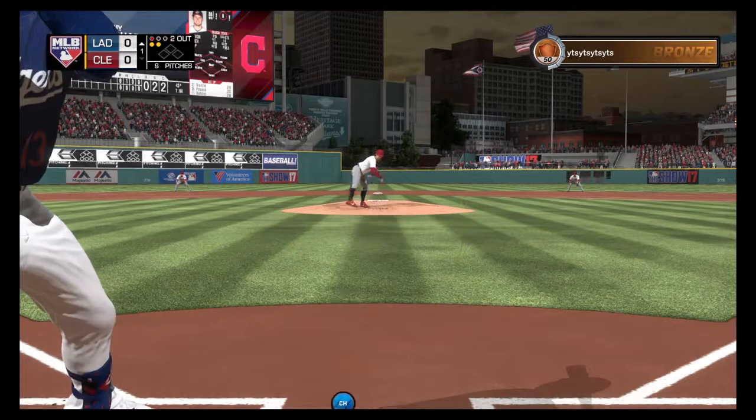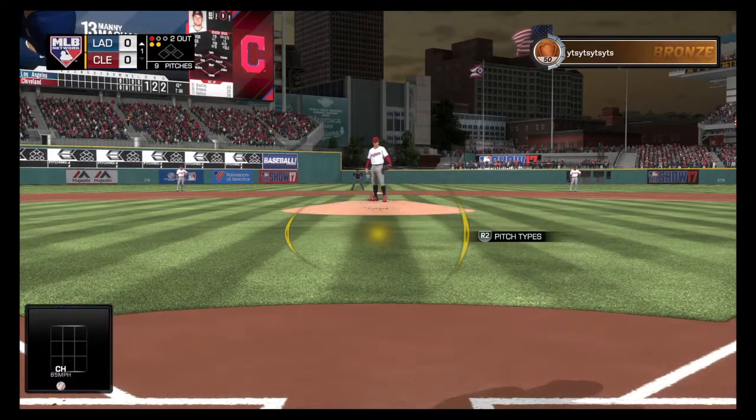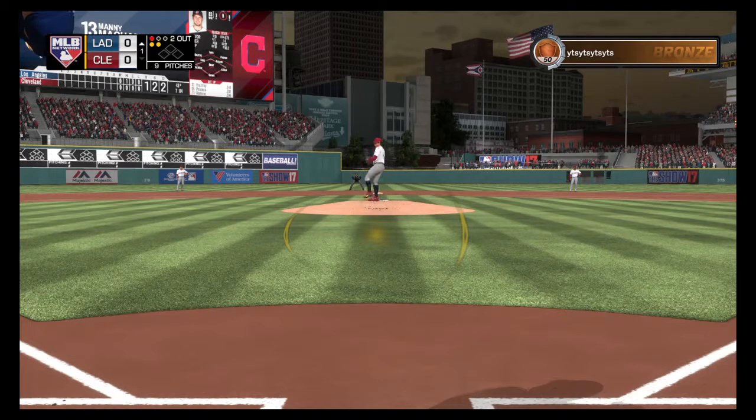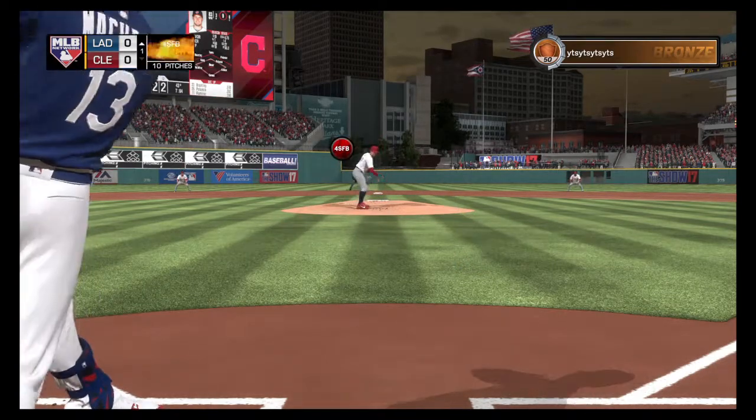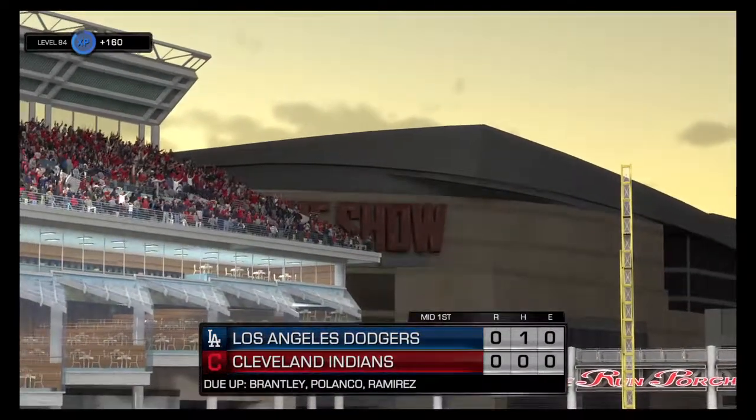He's 0-2 on this hitter after having 2 quick outs. Nice job. And a classic 0-2 pitch as the changeup misses low, and it's 1-2 now. Now a fastball swung on and missed, and that is out number 3.